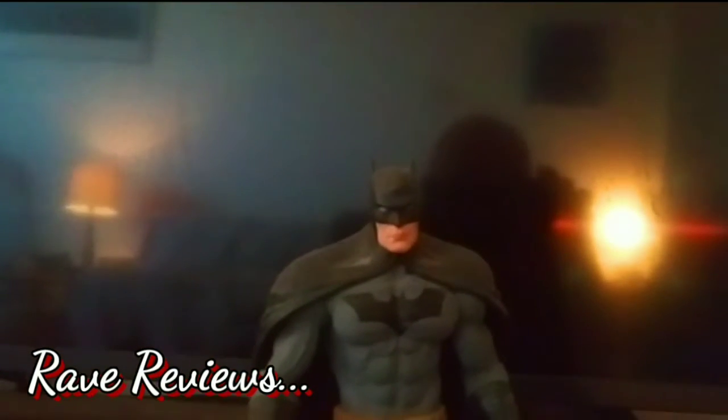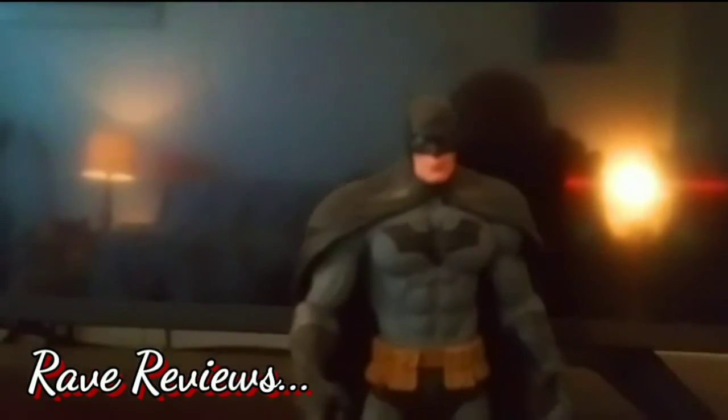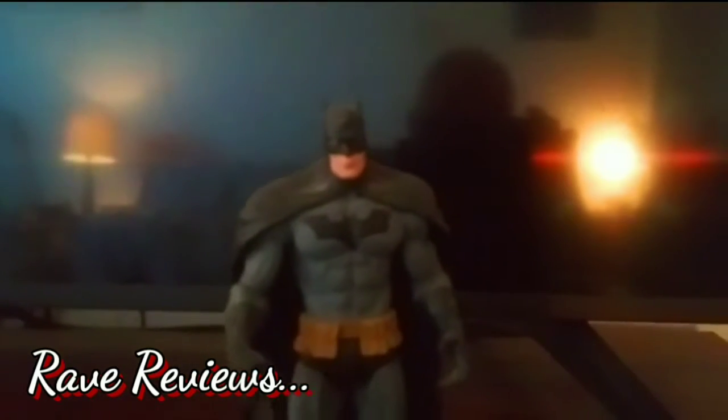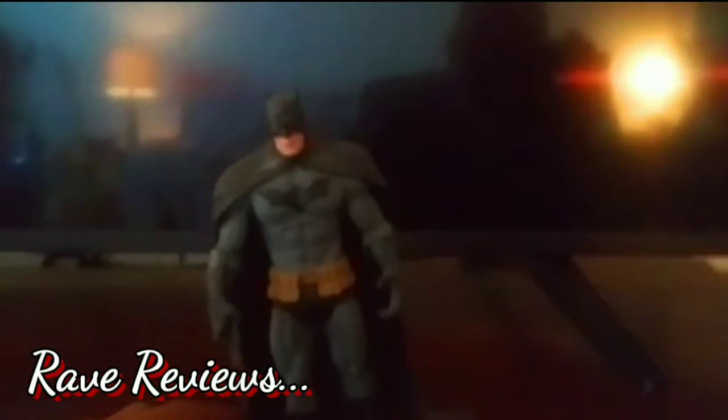I always like the Batman mask when he shows more of his face. That's why I never really liked the Christian Bale one, because it was almost like a little circle, and he couldn't talk, you know what I mean? But this one was really cool.